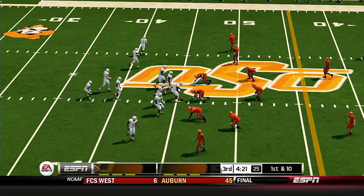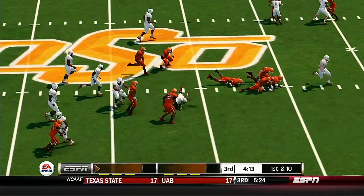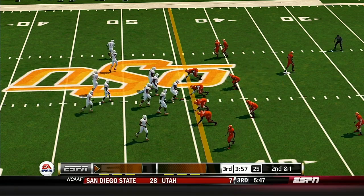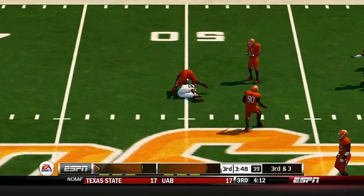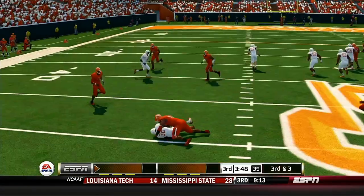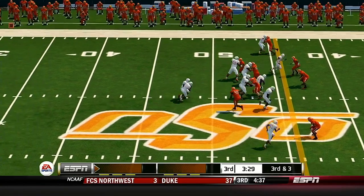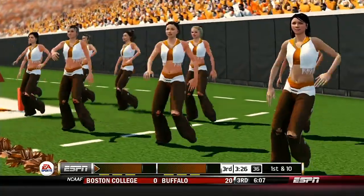First and 10. Ball on the 45. He makes his way to about the 45. That brings him second and 9. On the ground, left side. Tackle around the 48-yard line. Need about 3 yards to get the first down here on third down. Nice run, and he's brought down. Game 7 on the play. First down.